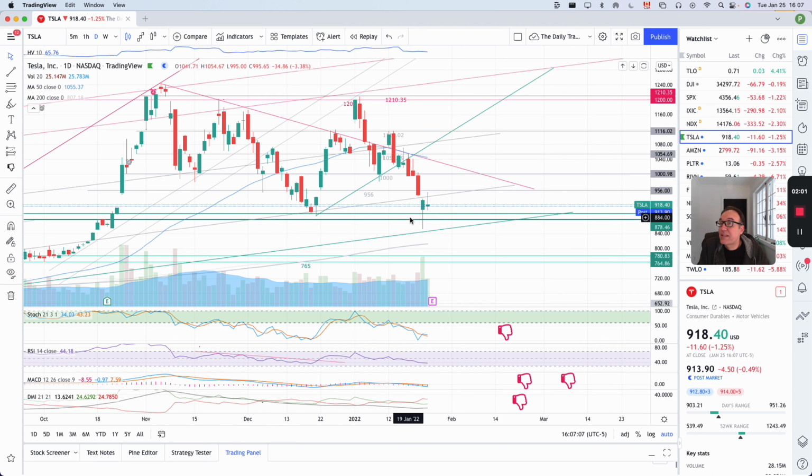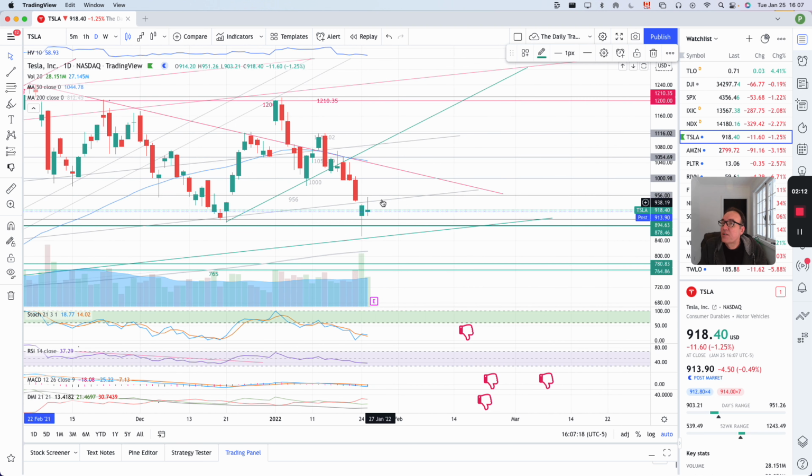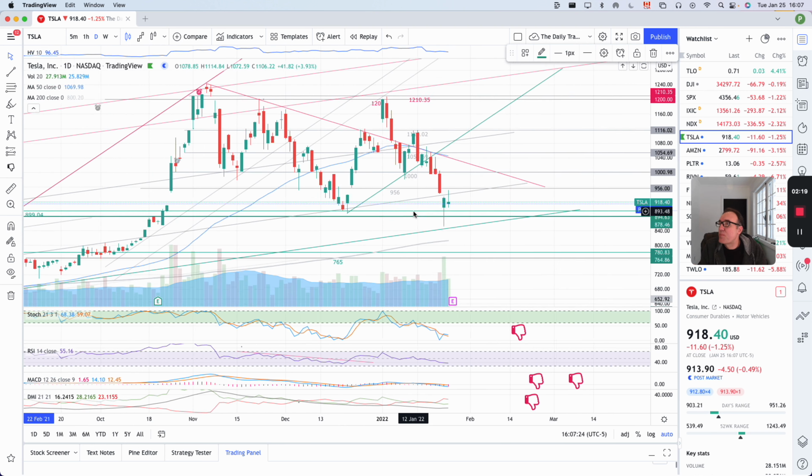The stock maintained itself not too bad. So we have the support at 894. So we stayed above that. So a little bit more selling pressure than we had yesterday and basically a sideways move.